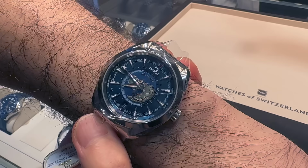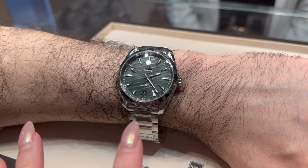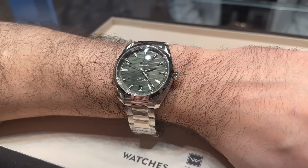Should I show you a green watch? Okay, go on. So there you go. Olive green. What do you think? I like the olive green better, but this looks more like all your other watches. But the dial is quite interesting. It's a teak dial. Looks like a boat. Oh, yeah, it does, doesn't it? Yeah, it looks like a boat.